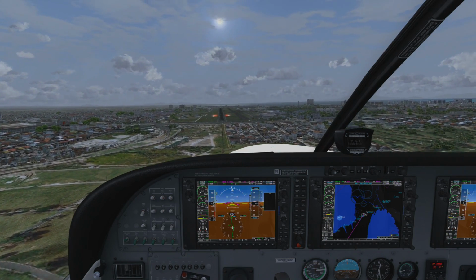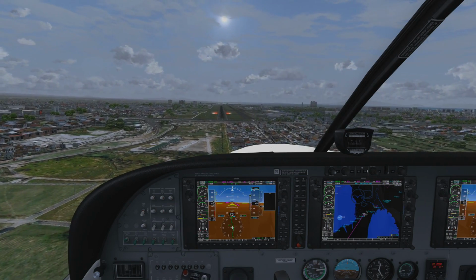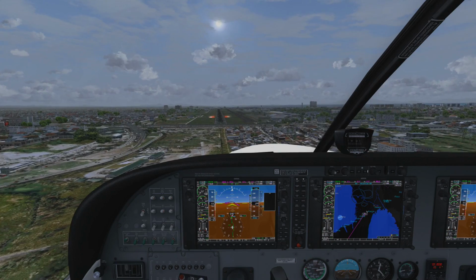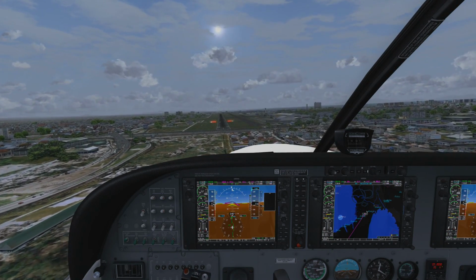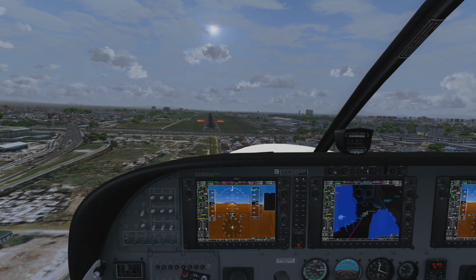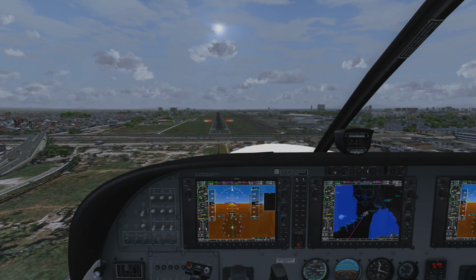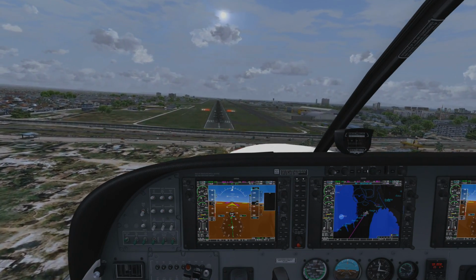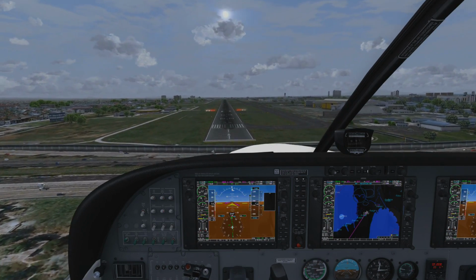Trim this a little better. Speed is dropping a little too much just yet. Let's speed up a little bit. Wow, look at all the traffic. I don't have the traffic up very high. I mean, there are a lot of vehicles down there. You could turn that off and it'd help you a little bit. Oh, there's a lot down there. I have it, like I said, pretty daggone low.